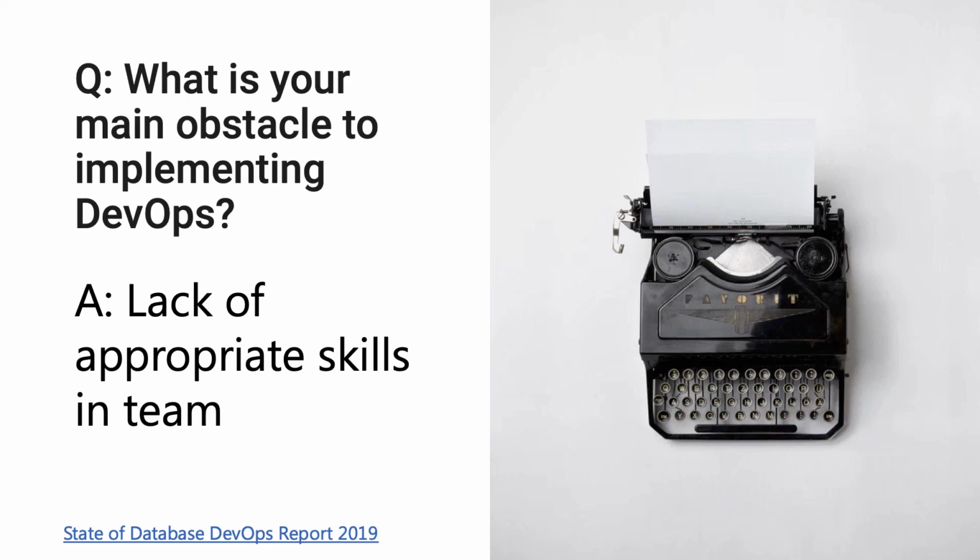Definitely, yes. As is usual in IT, there is always the latest set of buzzwords that are being used to define new technologies and new processes.